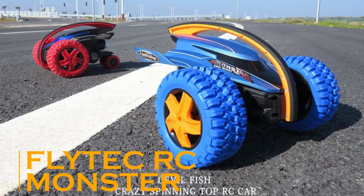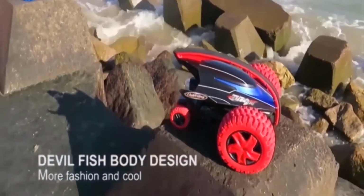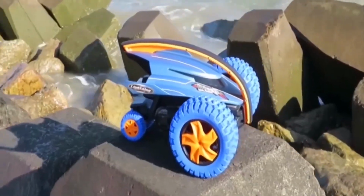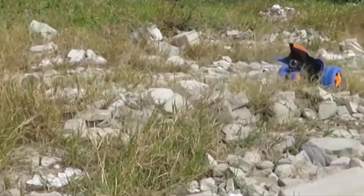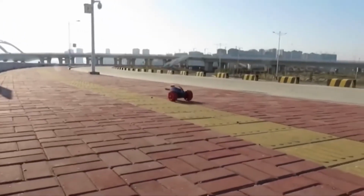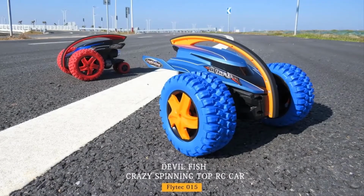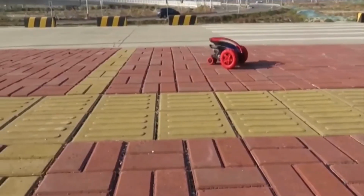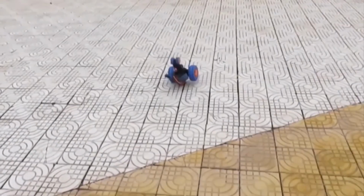Glytech RC Monster. Guys, you would have seen many different kinds of RC car designs, but the one that we have for you today is unbeatable. If you're looking at this car for the first time, you might think the design is incomplete. The design looks pretty normal at the front end, but the rear end of this car looks quite unusual. This happens because the front end of this RC car is much bigger compared to its rear end.